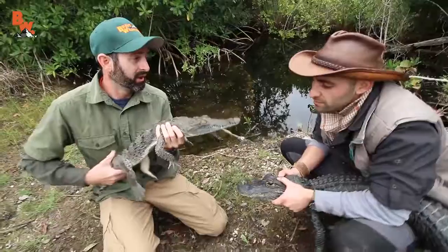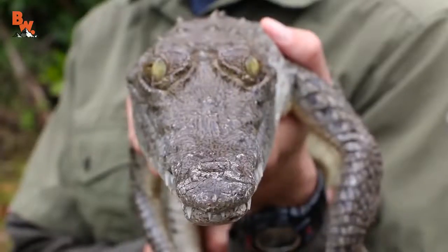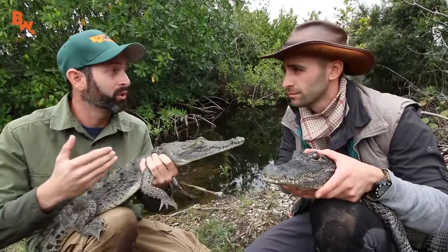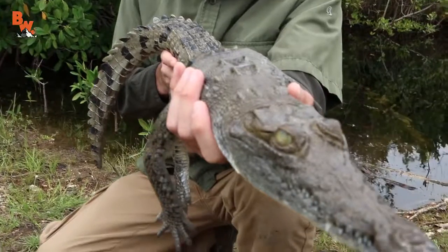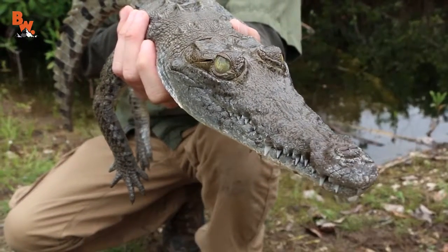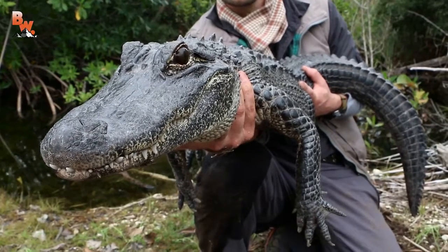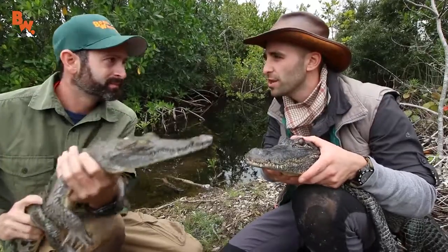This kind of leads to a really common question I get as well, and that is their temperament. Crocodiles tend to have a very bad reputation. They are considered more dangerous than alligators. But that's not true here in Florida at all. American crocs are actually really shy animals. Alligators are a little bit more bold here in Florida because they're more common and sometimes they're found in more residential areas. So they're kind of accustomed to being around humans.